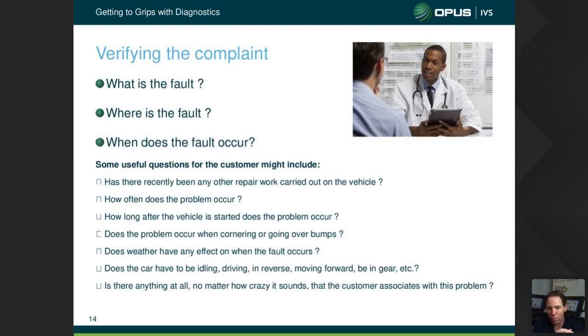How often does the problem occur is a great question. How long after the vehicle started does the problem occur? Does the problem occur when the vehicle's cornering or going over bumps? That's fantastic, because with a poor connection, as we go over a bump, the connection will move and it might flame out. Does weather have any effect when the fault occurs? If you drive a Ford Falcon, weather has a big effect on whether those cars start or not, and whether the ECMs fill up with water from the windscreen. So weather is a big one.